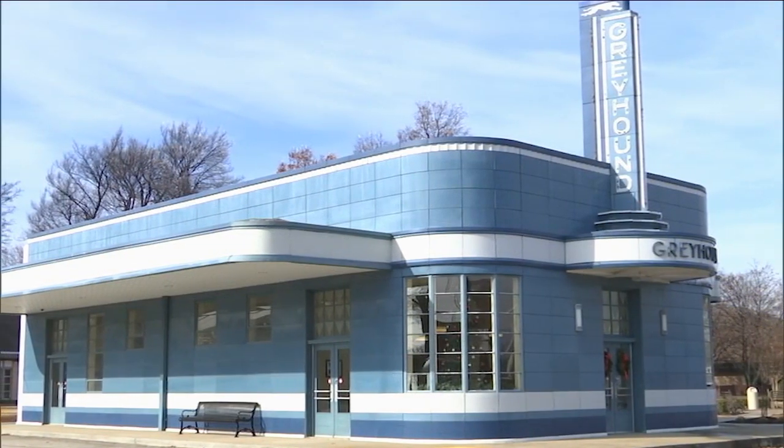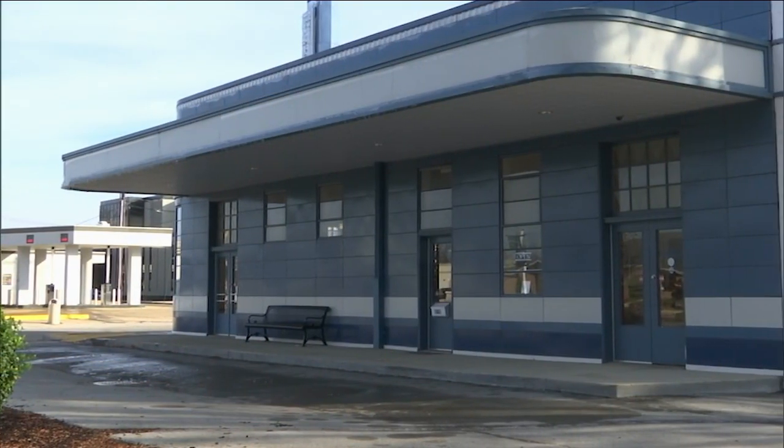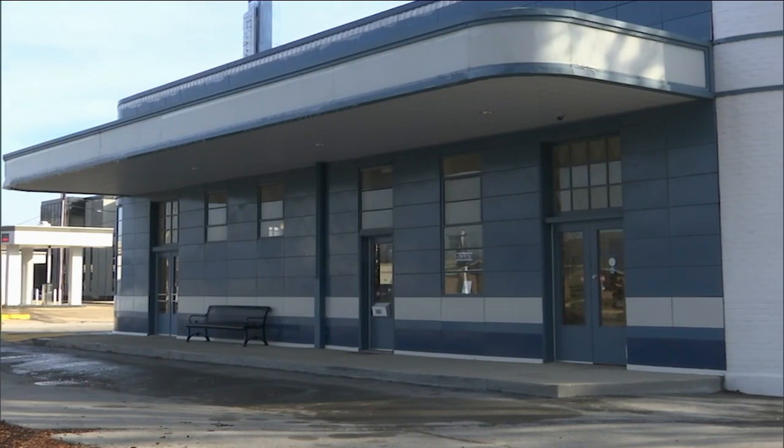Bus service ended at this depot in 2000, but people will still show up every now and then to wait on a bus. Yeah, there's been a few times that people have just sat outside and waited and then eventually would come in and say, hey, the bus is late. How late is it going to be?